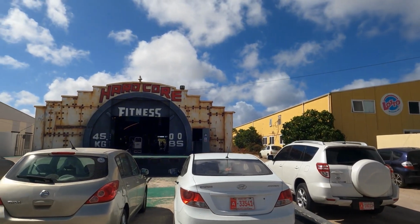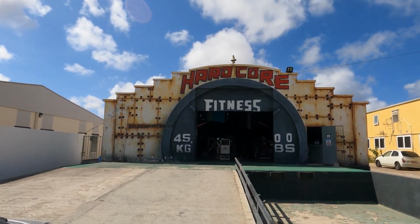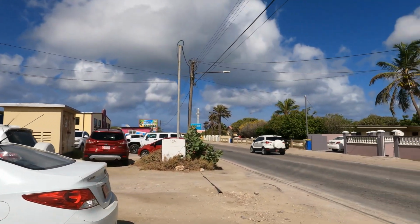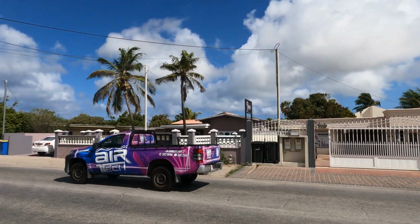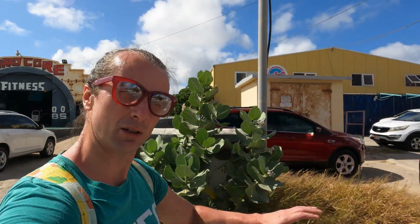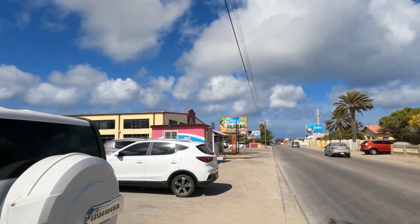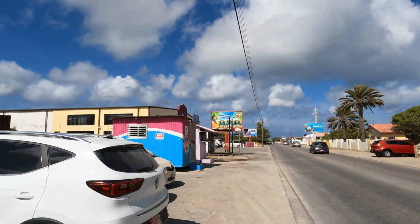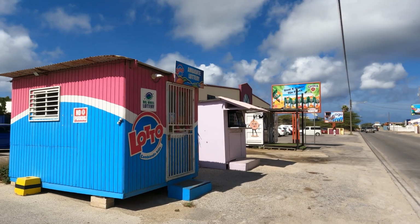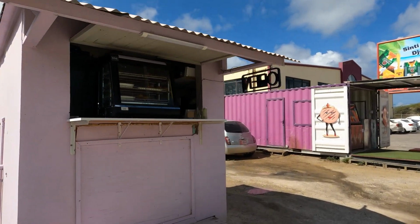But yeah, check out this fitness, this gym. Wow. Hardcore fitness. Yes, and they keep the door open, I guess, for a bit of ventilation in this heat. Beauty salon. And yeah, we're about 20 minutes walk or so away from the town centre, so this is very much, I guess, where locals hang out and come and do their shopping where they live. And where they buy their lottery tickets. And where they buy, I guess, some food.